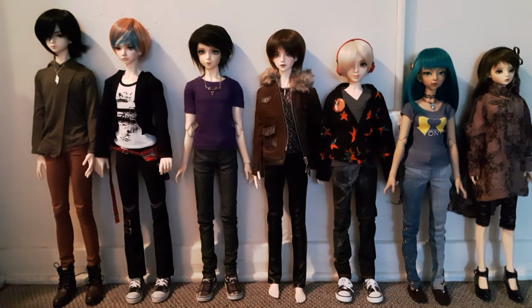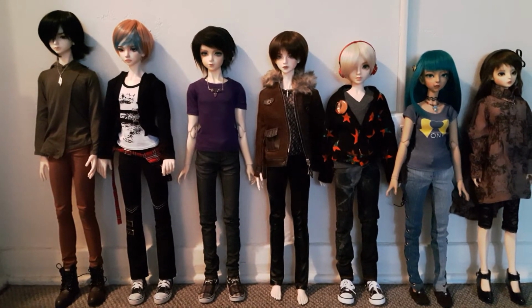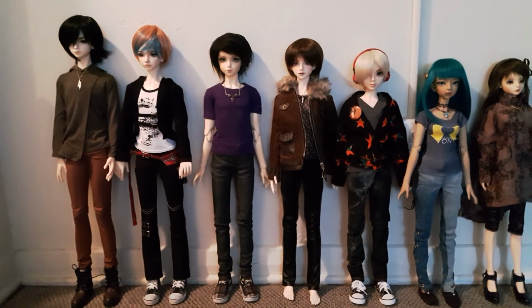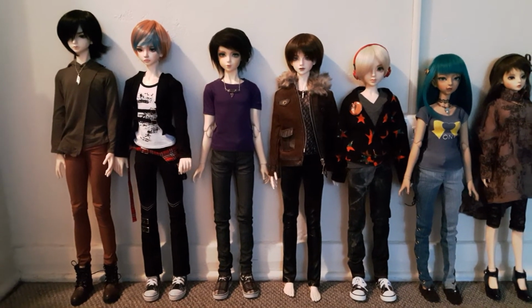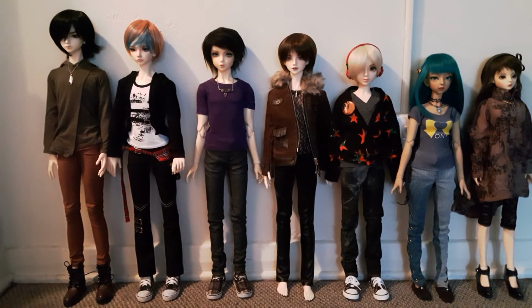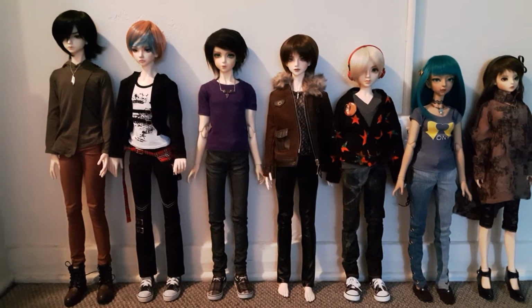I was a little bit scared because I had heard that Mirodoll had changed their resin. It was coming out really pink. You can see from my guy, the first guy in the lineup here, on the far left, he's the Mirodoll 65. And I could tell from when I got that body they were having some issues because his hands and his feet and his hip parts are a lot pinker than the rest of his body.